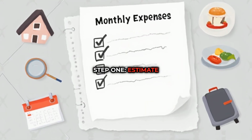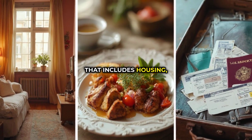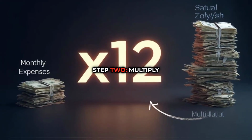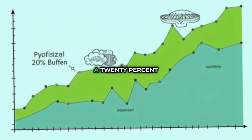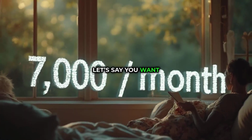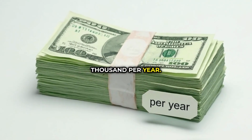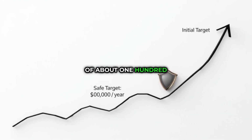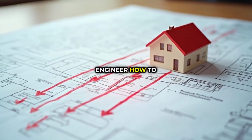Step 1. Estimate your monthly lifestyle expenses in early retirement. That includes housing, food, travel, insurance, and everything else. Step 2. Multiply that by 12 to get your annual target. Step 3. Add a 20% buffer for inflation and unexpected costs. Let's say you want $7,000 a month in early retirement. That's $84,000 per year. Add 20% and you're looking at a safe target of about $100,000 a year in passive rental income.